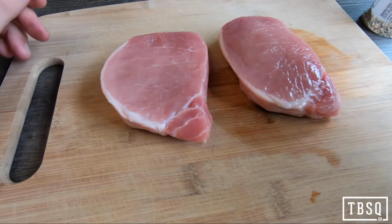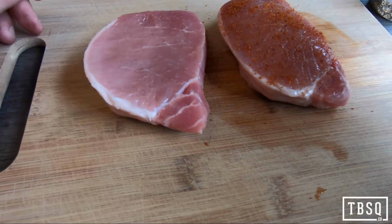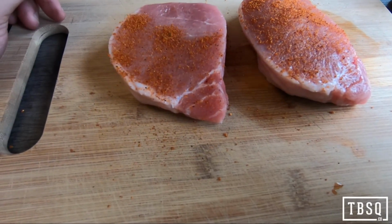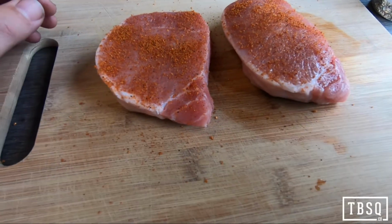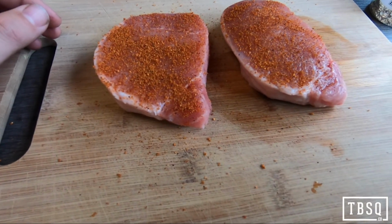Season this. Light coating of this again because it is sugar-based. I say sugar-based. It's got a lot of sugar. I think it has granulated honey in it as well. So try to get an even coating. Very similar. Again, we're trying to keep these identical as far as how... Whoop, a little too much there. Oh well, it'll be all right.